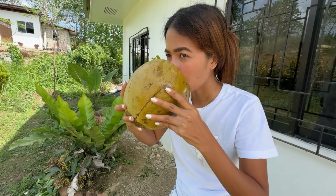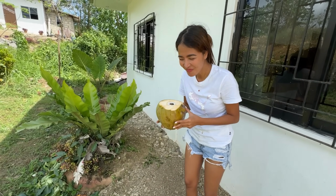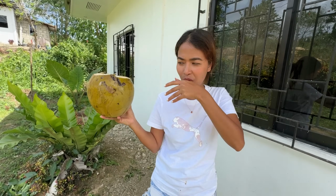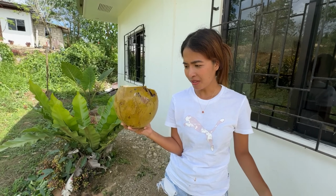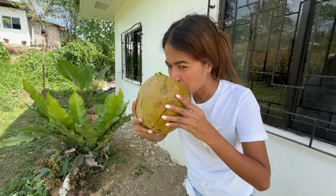I'm so full. You finish one of these? This is like 1 liter? Yeah, 1 liter. Of course you'll be full. But it's very good. We cannot put it in the sun.